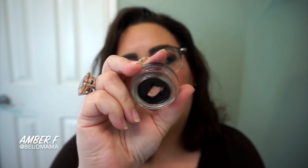And then liner. Oh my word. Okay, this It Cosmetics gel liner. I just need a break. I need a break from this product. I was able to expand the pan a little bit. This is where I currently am. But I decided for the rest of August, I really just want to phase in a pencil. Like, I need a break.